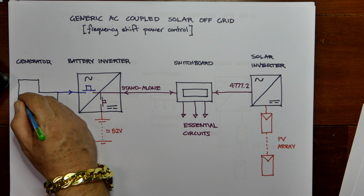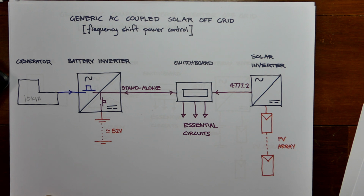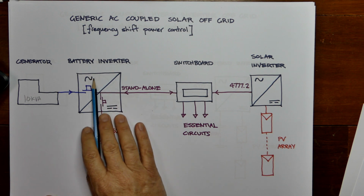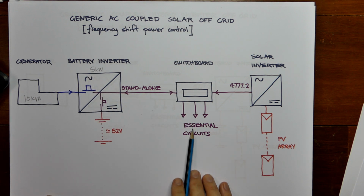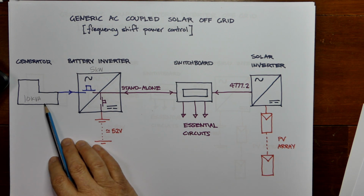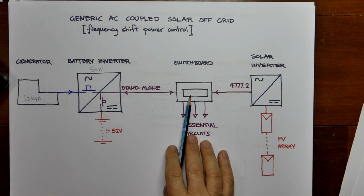So let's say we've got a 10 kVA generating set here. Let's say it's diesel, so it's probably going to be putting out 7 to 8 kilowatts of power. And let's say this is a 5 kilowatt battery inverter. So we can actually add this plus this to supply loads. And that gives you the ability to bring on, when there's a high demand, the support of a generating set. And if the loads start to drop away again, then the generating set can be charging batteries at the same time as supporting the loads.